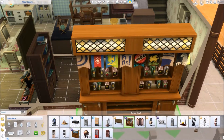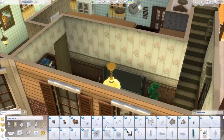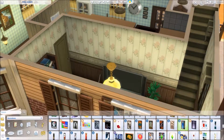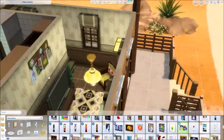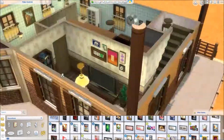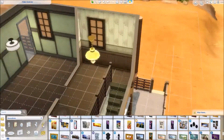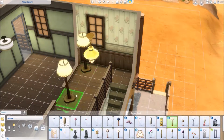And again, I just wanted to put a couple more lived-in items in here. So I think I went with the baseball bat there and a couple little pictures on the way up to the upstairs. This little collection of pictures that was really cute. I thought about putting something else there, but I didn't want it to look too cluttered. I want it to look, again, just lived in.